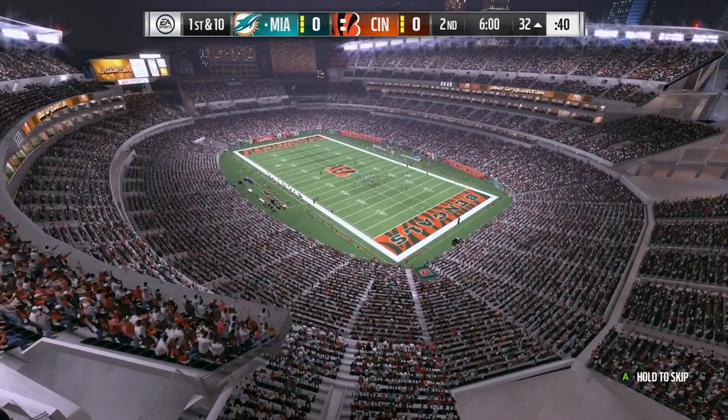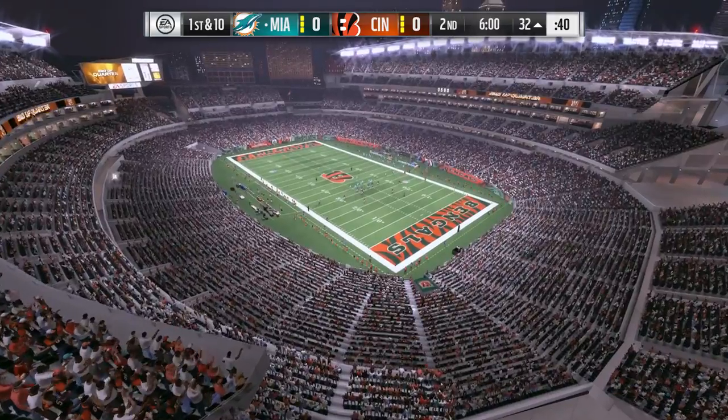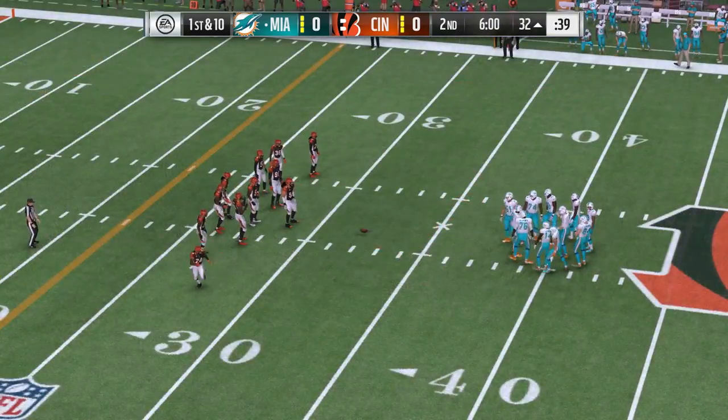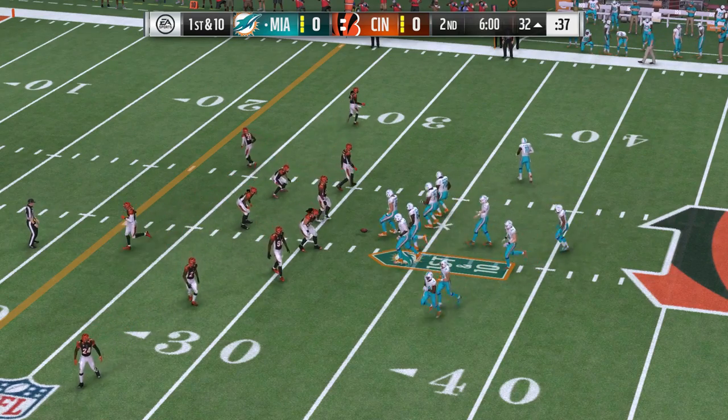Back now with Charles Davis, I'm Brandon Gordon. Second quarter begins with the Dolphins in possession of the football. And they're on the move here. They've got it first and 10.